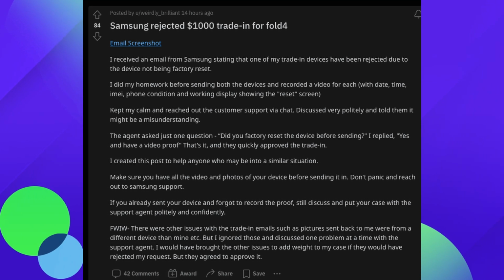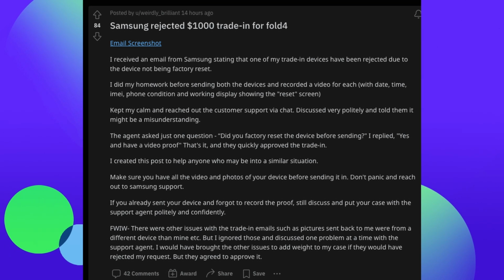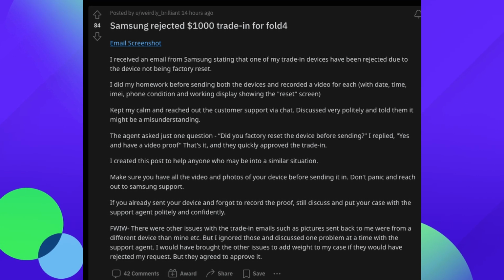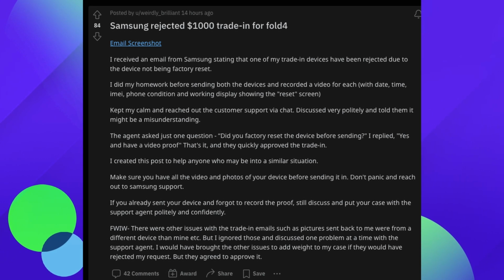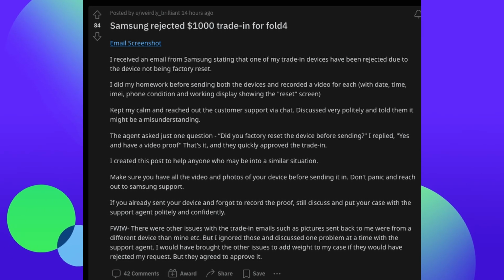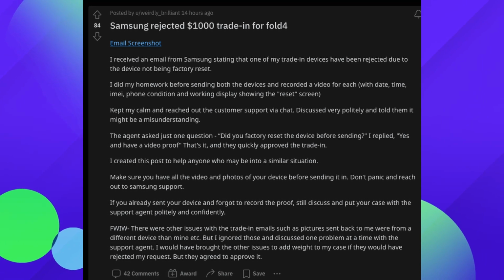He said he did his homework before that, meaning that he recorded a video of every step of this process, showing the date and time, the IMEI, the phone condition, working display, showing the reset screen. He made a video and took photos of all of that stuff. And what he did is he went on to Samsung's website and chatted with them, or called them. I mean, he doesn't really specifically say, at least from what I can see here. The Samsung agent asked him if he specifically reset the device before sending, and he said yes, and I have video proof. And he said they quickly approved the trade-in.